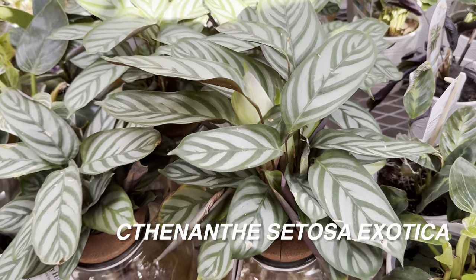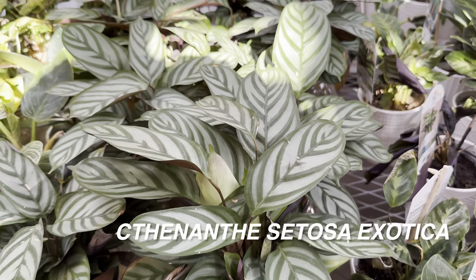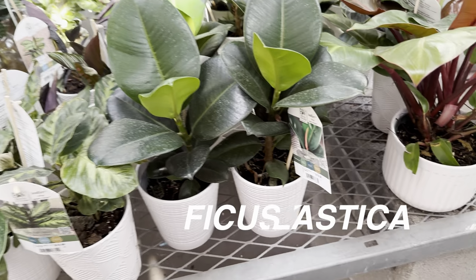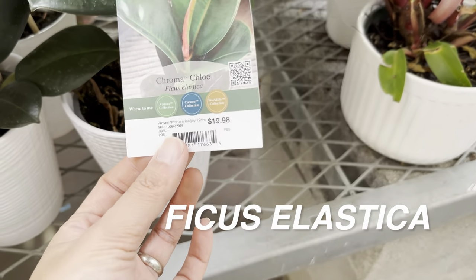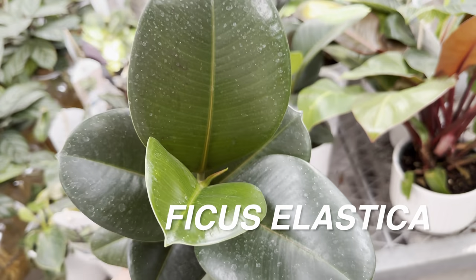So close to $30. I ended up getting one, a Philodendron Birkin, at the Prosper Texas Home Depot. It is still doing very well and actually has a bunch of new roots. I'll have to do an update on that. And then right over here, this is a Ficus elastica, just a green variety.